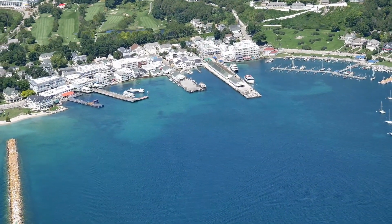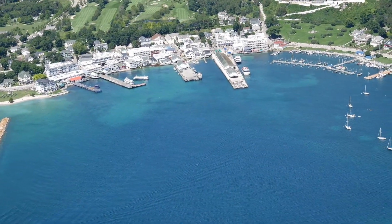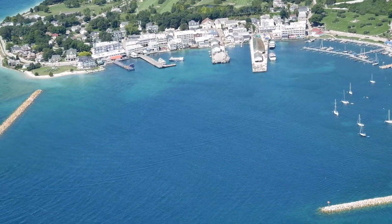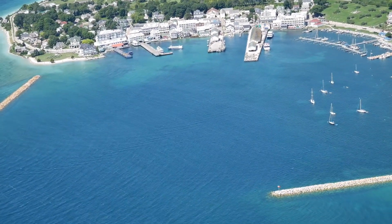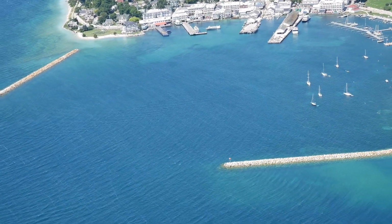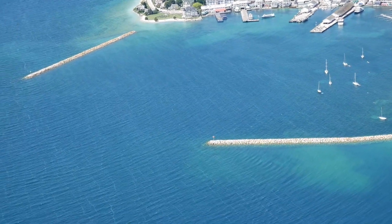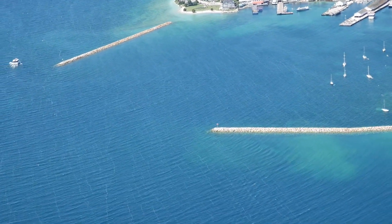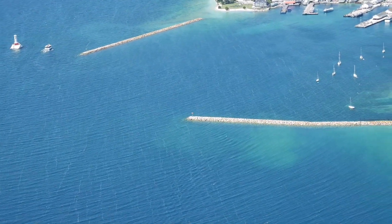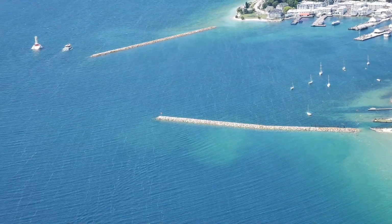In many cases, the ownership dates back to the 1800s when Mackinac Island began blossoming into a summer vacation destination. The timeless charm from that era lives on to this day through the hospitality of Mackinac Island's historic places to stay.